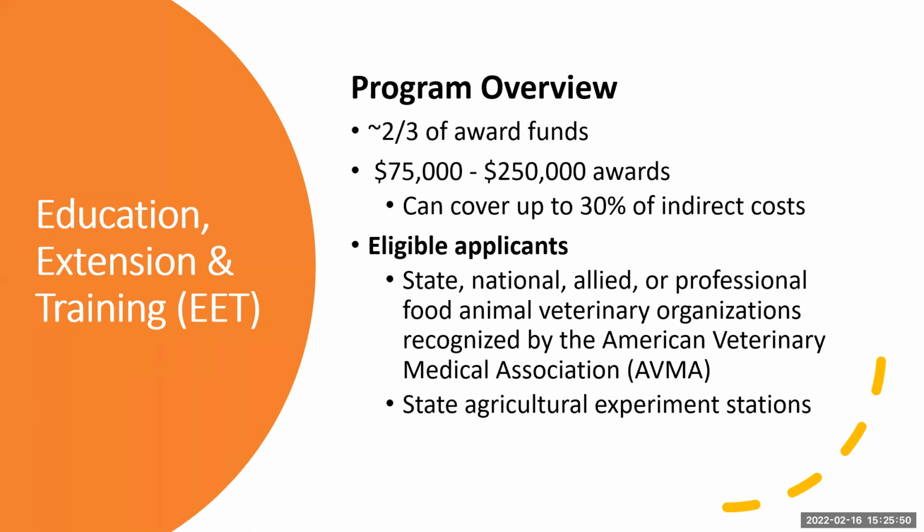Approximately two-thirds of the available funds will be allocated for EET project awards, with individual award amounts ranging from a minimum of $75,000 to a maximum of $250,000. The funding amount includes up to 30% for indirect costs.